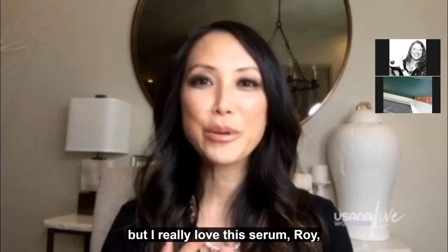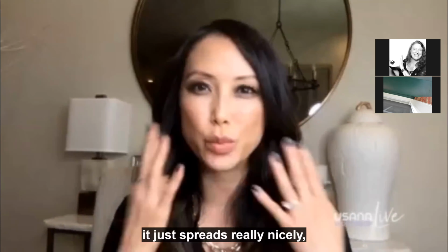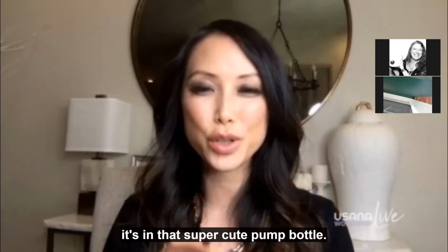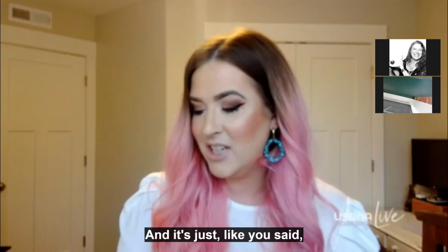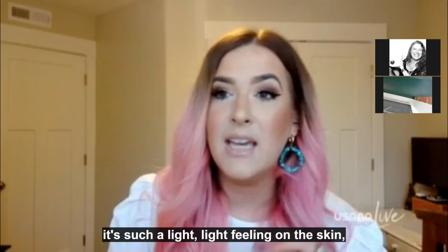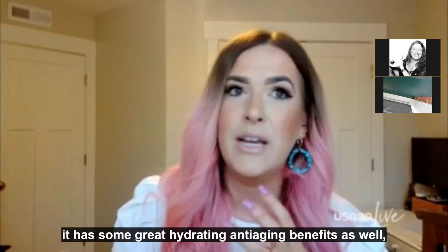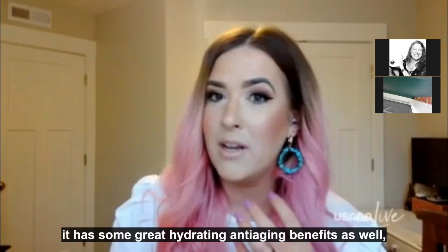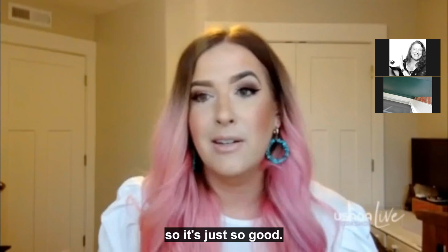But I really love this serum, Roy. Don't you think it's so light and sheer? It just spreads really nicely. It's in that super cute pump bottle. Yes, I love it. And it's just, like you said, such a light feeling on the skin. But along with brightening, it has some really great hydrating, anti-aging benefits as well. It's so good.